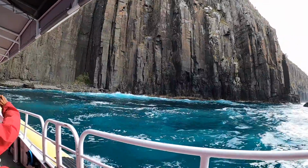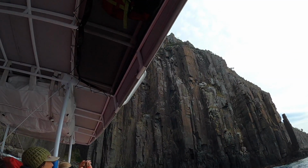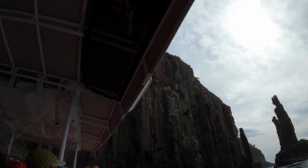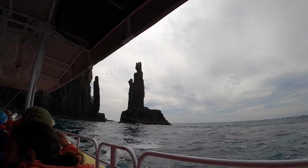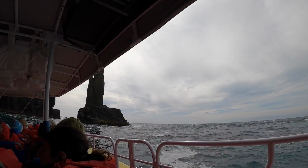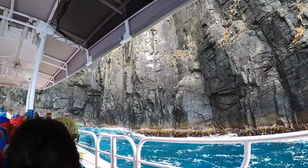So you can see how this molten magma would have shot its way up from being underneath the sea floor back in the day. You can see that lovely pillar-like effect. Pretty spectacular. They do say that you could jump off these cliffs, but only once.